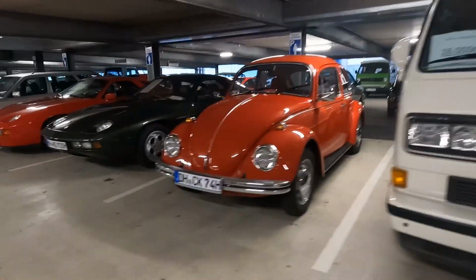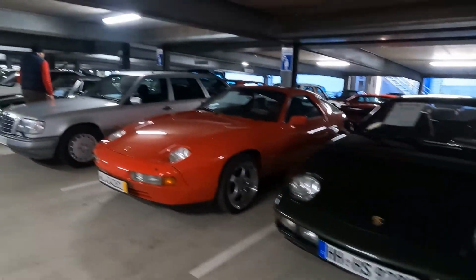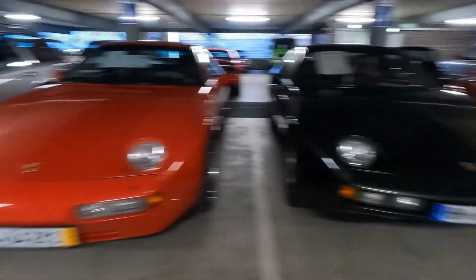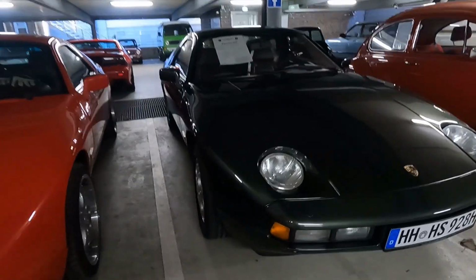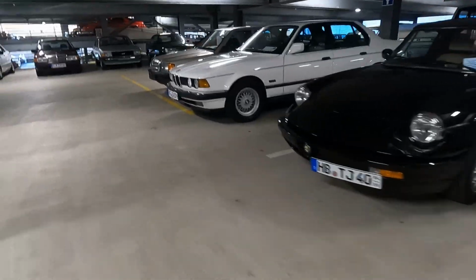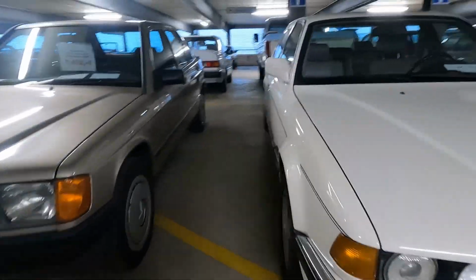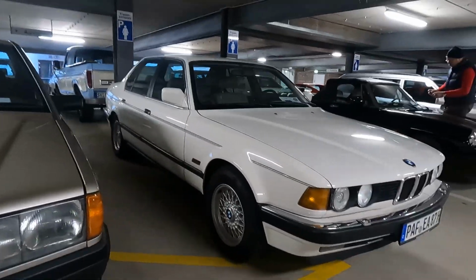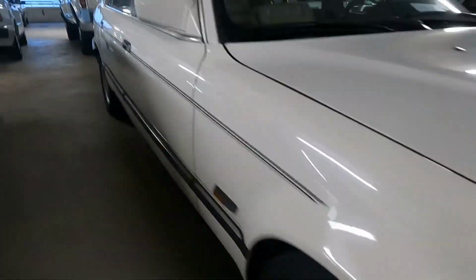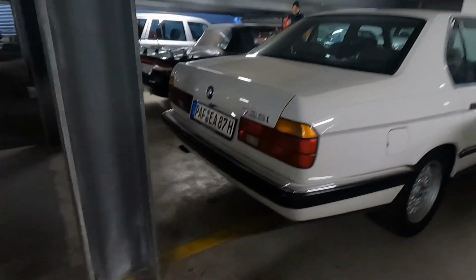There we have an interesting pair of Porsche 928. Early one, later one. And for me, it is this one. One of my favorite 7 Series BMWs. 735. White color, love the coach line here. Grey leather interior. Yummy.